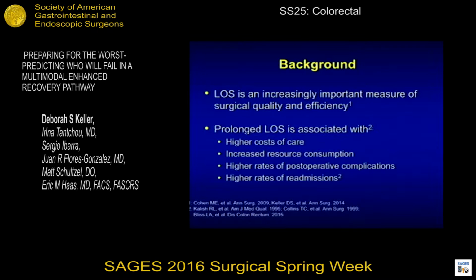So why is this important? The issue warrants attention because length of stay is an increasingly important measure of surgical quality and efficiency. Prolonged length of stay is associated with higher costs of care, increased resource consumption, and higher rates of postoperative complications and readmissions.